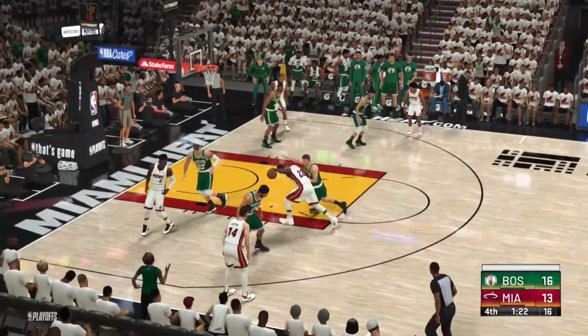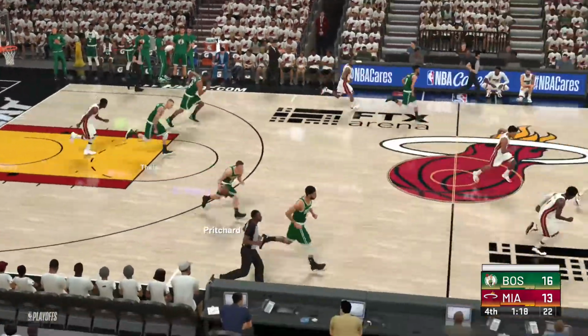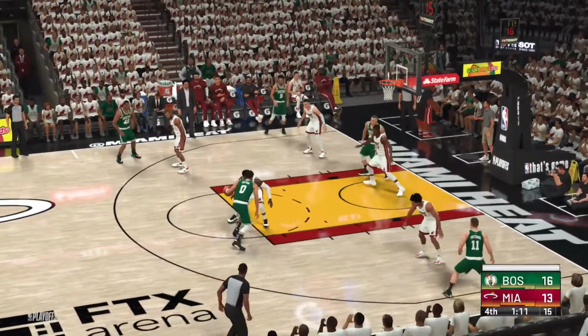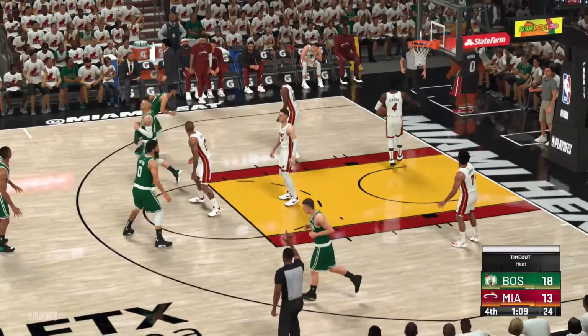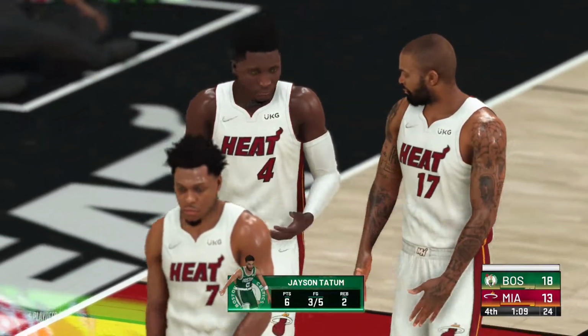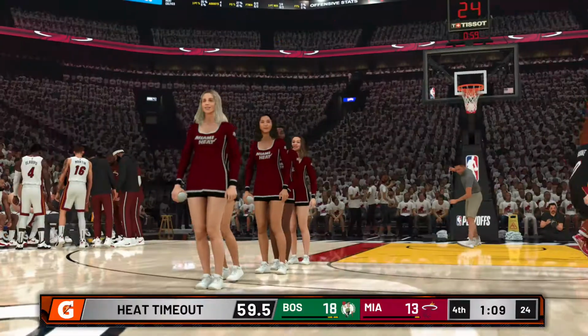Outside Butler. No good. Shot missing. Now Boston takes it the other way. Now the pass to Tatum. Over Oladipo. And off the left side of the rim. And it swirls in for him. 6 points for Jayson Tatum. Timeout called by the Heat. They're trailing by 5. We've got 1:08 left in the fourth.